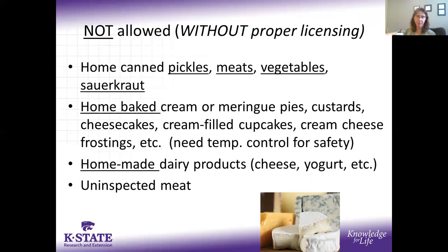So if you're just selling cookies or bread, things that don't need temperature control for safety, you can do those at home, selling direct to consumer. If you're selling homemade dairy products, such as making your own yogurt and you're selling that, that's not allowed. You have to have a license to sell any sort of dairy products. So again, you can't do that in your normal home kitchen. Meat also has to be inspected to be sold. So we'll talk about poultry in a minute, but meat does need to be inspected to be sold in Kansas.